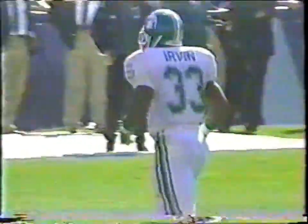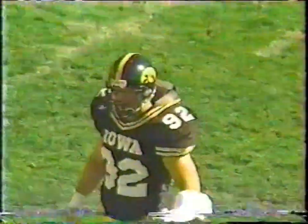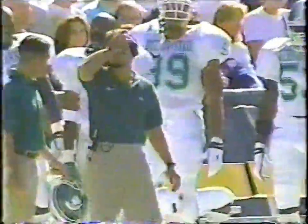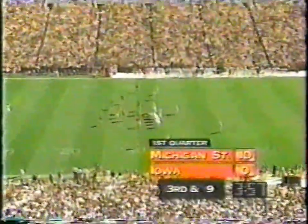Goldberg, to the 33. Make that Sedrick Irvin. Well, you know, if you're Nick Saban, with what's been going on, you've done a good job up front. I still think you've got a field goal kicker who's already nailed one. You want points. You don't want to do anything at this point which will take you out of field goal position or turn the ball over. Third down and just about 10.